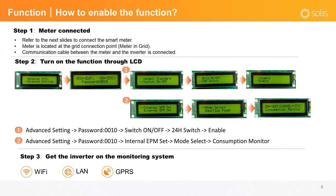So the first step is that you need to go into the advanced setting of Solis inverters, and then you need to enter the password as 0010. And then you will find the switch on off setting. Then you'll also find the 24 hours switch. And then you need to enable that function first.